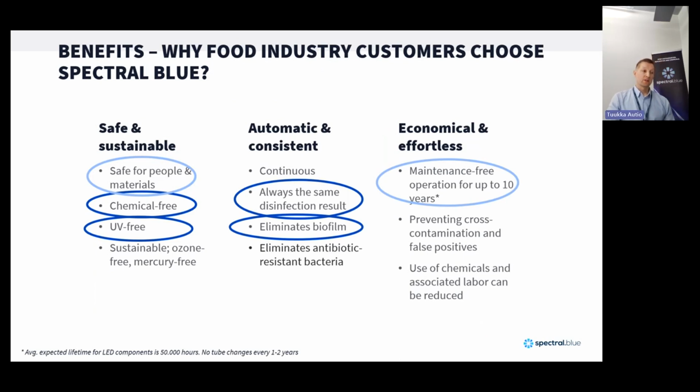So obviously, if you have a method that can automatically, without any user input, eliminate microbes from the air and surfaces, while being completely safe for the people and the environment, there are benefits in that. But on this slide, we underline some of the most important benefits that we think the system has for the food industry.